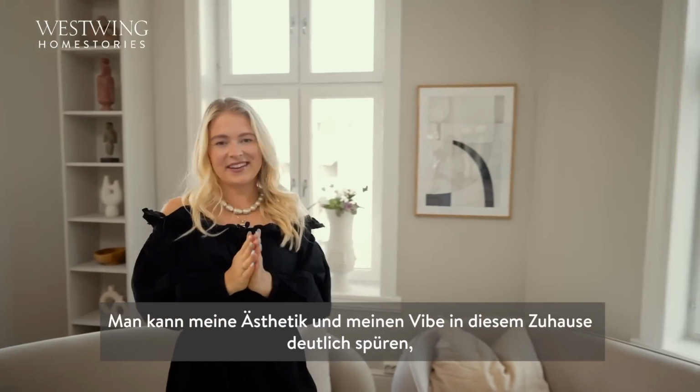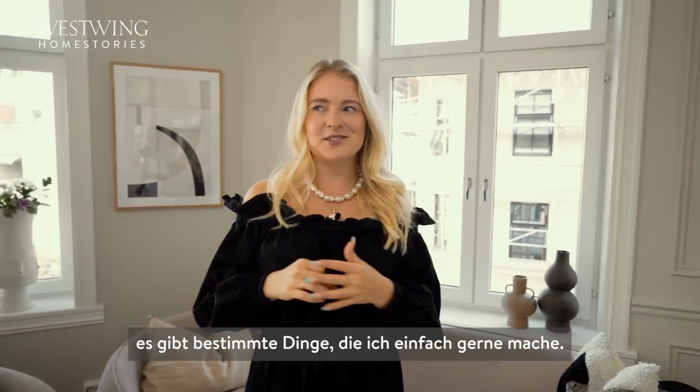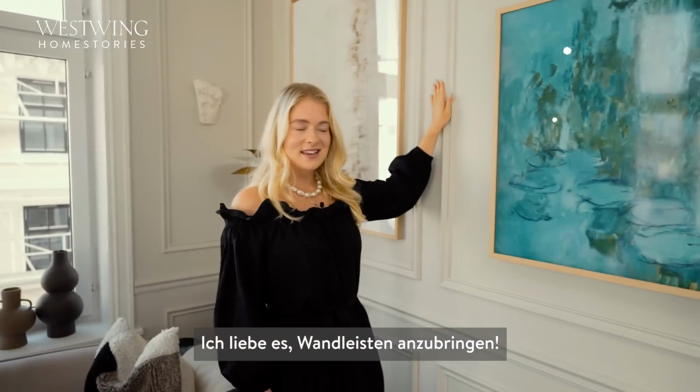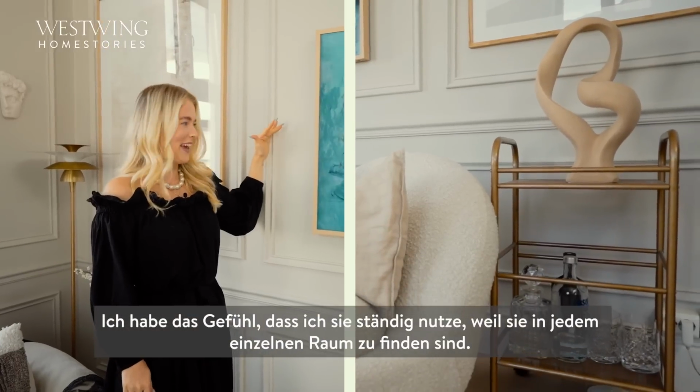You can definitely feel my aesthetic and vibe in this home. There are certain things that I just love to do. I love doing the wall moldings. I feel like I abuse these because I use them in every single room if I can.